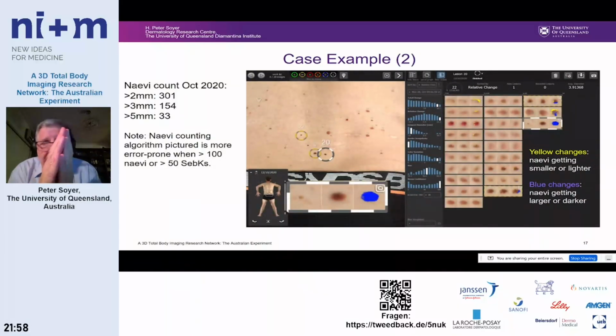And interestingly enough, there is already a so-called change module integrated, not validated, not FDA approved, nor DGA approved. And it's actually a bit cumbersome to work on it, but it shows quite clearly that all these moles in this frame, and you see if the lesion have changed when they're getting larger or darker, there is blue, otherwise they're yellow. And this change module goes on the clinical images. And obviously this lesion has clearly grown.